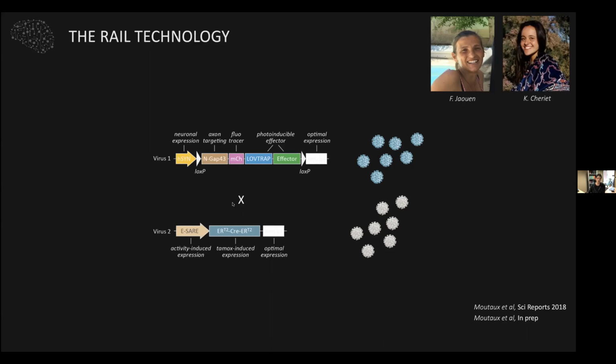And actually, the idea in the long-term project is to associate it to a second virus, which is based on the E-SARE promoter that has been published very recently, which allows the expression of floxed constructs induced by activity. This is particularly important for us because you can really imagine that if you start to change the connectivity pattern of any neurons, you would probably get a bad outcome. So the idea is to target only the neurons that are engaged in the task, that are activated, that are important for the learning. This is why we chose to have this strategy. But again, it will be on the long term. We are just preparing this construct already.